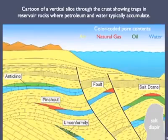Here's another cartoon, this time showing a vertical slice through Earth's crust and several traps that can accumulate petroleum or water if they are available. The rock layers are color-coded according to the contents of their pore spaces. Yellow rocks just have air in their pore spaces. Red ones contain natural gas. Green ones contain oil, and the blue ones contain water, of course.